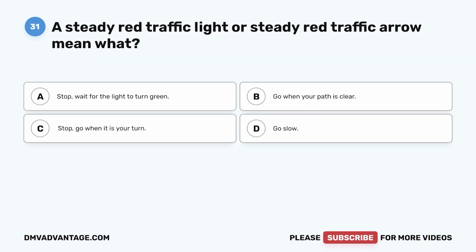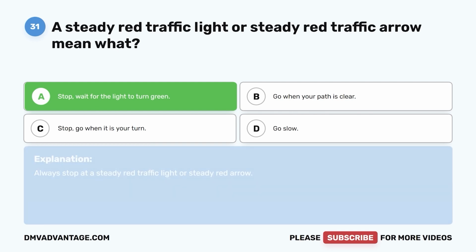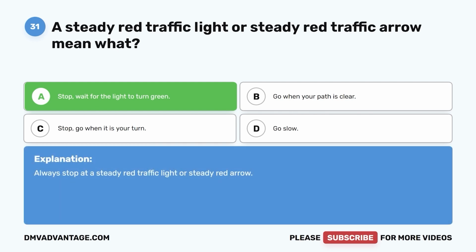Question 31. A steady red traffic light or steady red traffic arrow means what? A. Stop, wait for the light to turn green. B. Go when your path is clear. C. Stop, go when it is your turn. D. Go slow. The correct answer is A. Stop, wait for the light to turn green. Always stop at a steady red traffic light or steady red arrow.